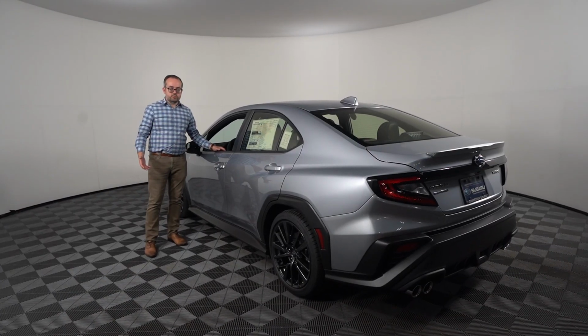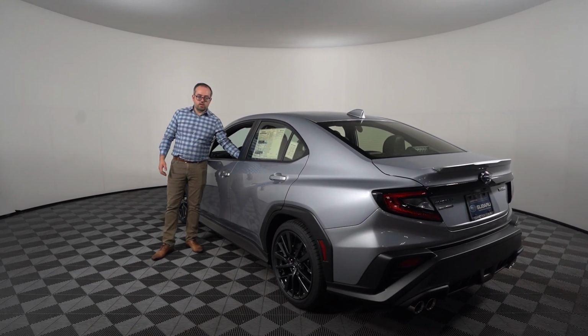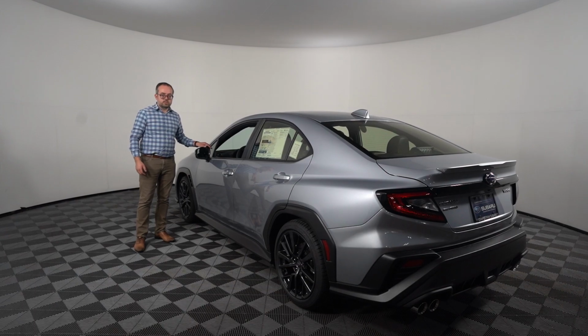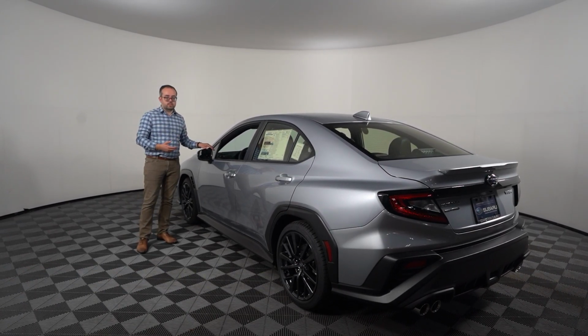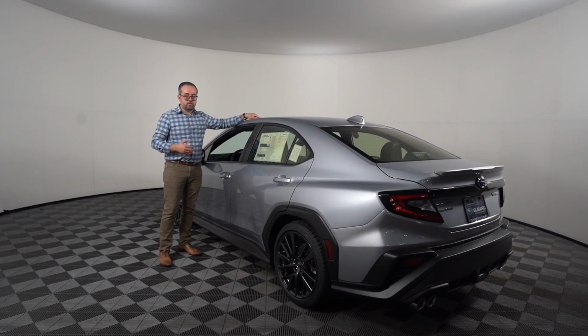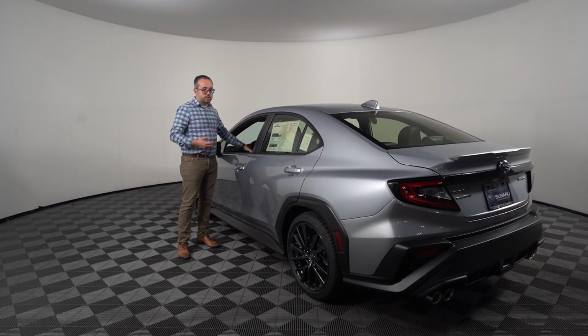If you opt for the Limited trim level, you will get a couple of other interesting features, like the ultrasuede seats and the mirrors with the turn signals like I mentioned earlier. But you also get a couple of other things too, like really neat LED headlights that turn as you turn the vehicle. A power moonroof is standard, optional on the Premium, as well as a Harman Kardon sound system.